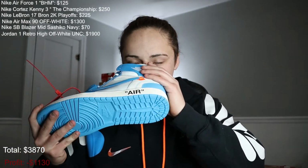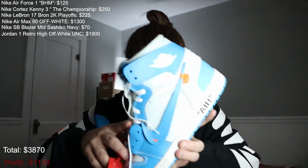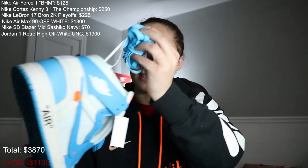Dead stock. Got that. If you're a sneakerhead, you know that smell. I smell it all the time, but it's got the zip tie. I'm assuming this may have been on display, so I don't think so, but wow. Do they come with extra laces or no? Oh yeah, extra laces in there. That's a good boost to the counter. That's insane. I can't believe that.